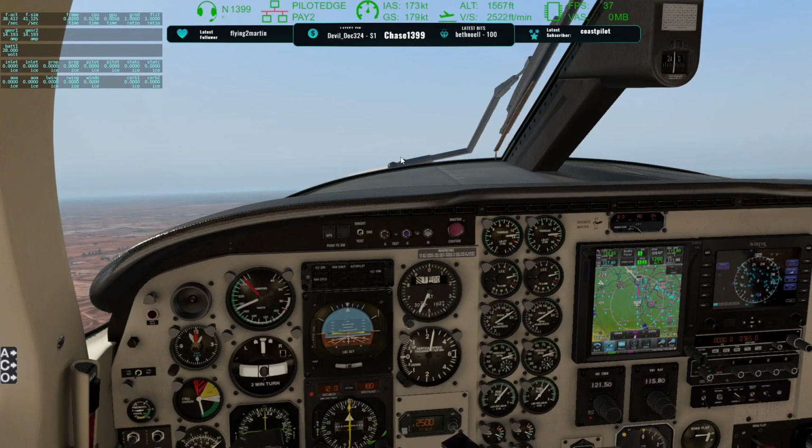Mather traffic, Cheyenne 1399, departing 2,000 southwest of Mather, traffic, last call. All right, so now we can go to NorCal 120.65 and we'll pick up our IFR. Looks like I am 10 miles east. Back off the props a little bit.